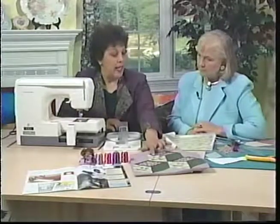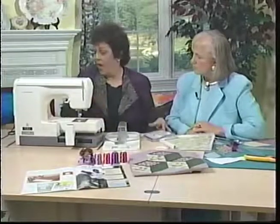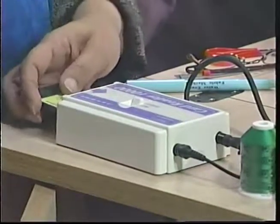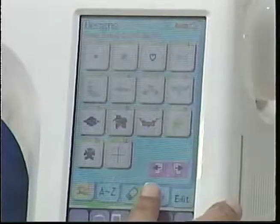I certainly am. All it takes is just two simple steps. You press a button and change the foot, and you're ready to embroider. Now, what we're going to do is, I selected these little flowers to match the flowers that are in the fabric. And we'll take our card, which is an embroidery design card. We're going to put it into the card reader because this card is from a different generation. So we slide it into the card reader. Then we're going to select the embroidery mode. And then once we have the embroidery mode, we're going to select the card reader.